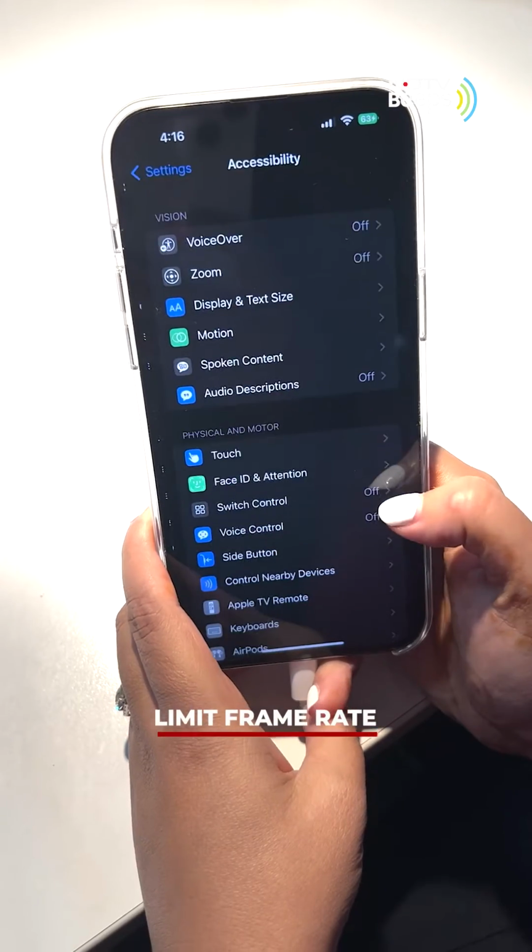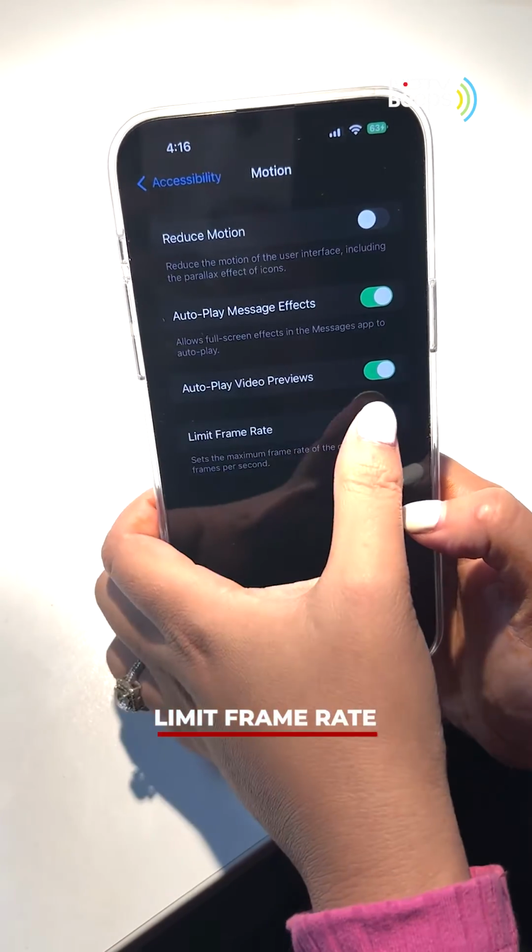Second, got a Pro model? That 120Hz display can seriously drain your battery. Go to accessibility, select motion under vision and tap limit frame rate. The phone will now max out at 60Hz.